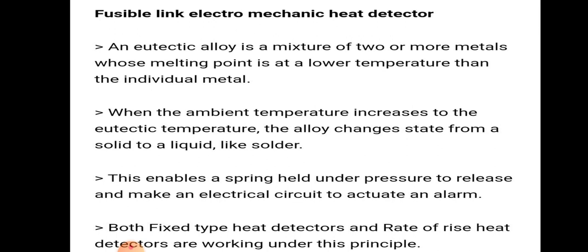Fusible link electromechanical type heat detector. A eutectic alloy is a mixture of two or more metals whose melting point is at a lower temperature than the individual metals. When the ambient temperature increases to the eutectic temperature, the alloy changes state from solid to liquid, like solder.